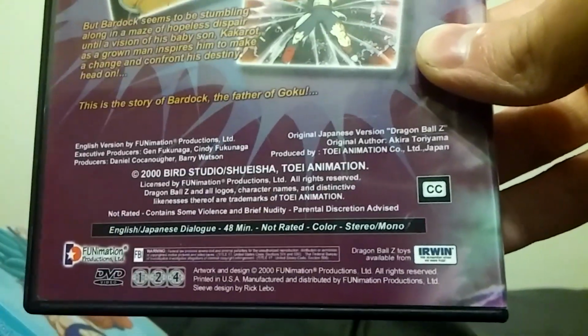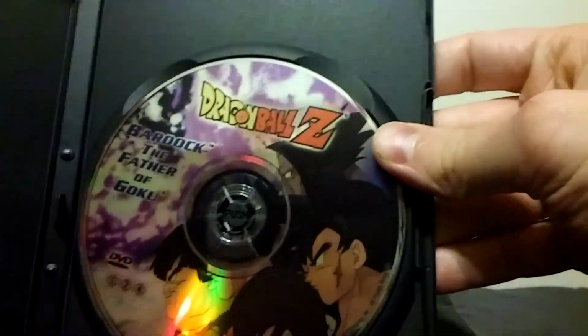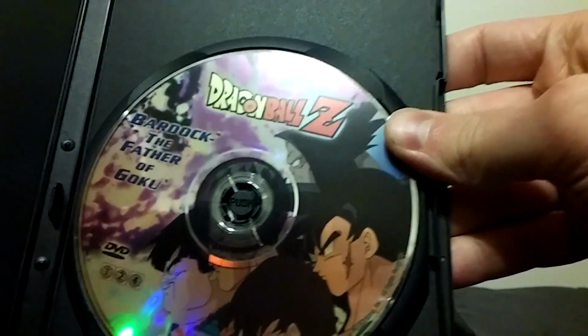This is regions 1, 2, and 4. That surprises me. I wouldn't have expected that. And here's the disc. It's all kind of shiny. No insert. I think I got this used. It was a long time ago, so really my parents got it used for me.